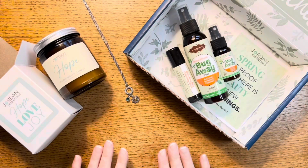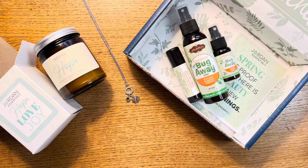So those are some of the fun items that came in my little box of goodies from Jordan Essentials today. Hopefully that was a good chance for you to see not only our Joyful Jordan box, but just an idea of some of the other products that we have from time to time or in our regular catalog.